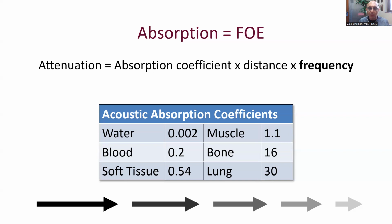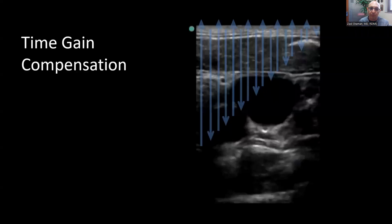The amount of attenuation of ultrasound depends on tissue type, the distance of travel, and the frequency of the beam. The higher the frequency of the beam, the higher the absorption. And low frequency ultrasound can travel farther before it is absorbed and converted to heat. Loss of energy with depth means deeper structures will return faint signals.